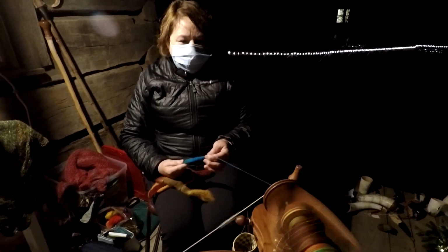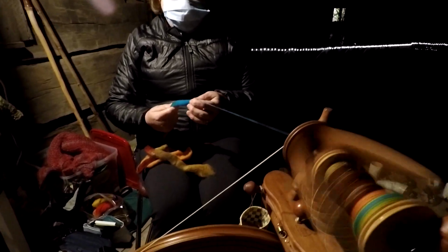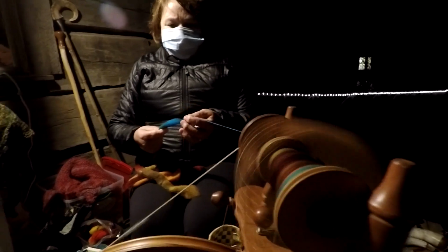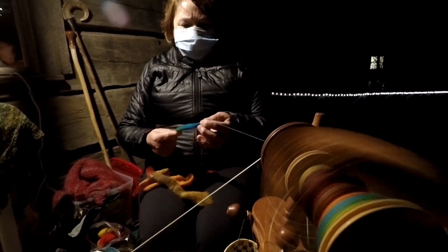Okay, well, this is called hand spinning, and I'm taking some sheep's wool. This happens to be merino, and it's already been dyed, and I am spinning it into yarn.